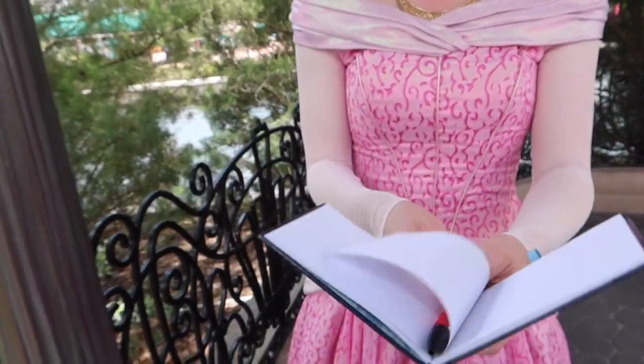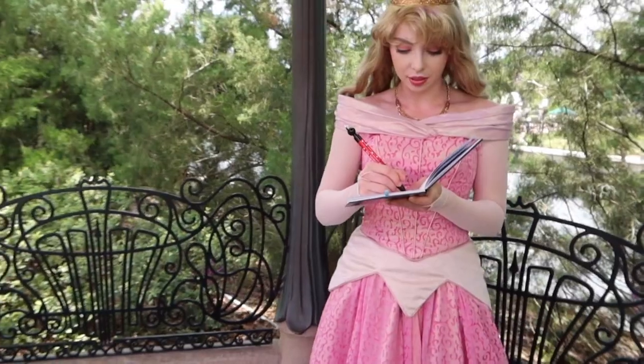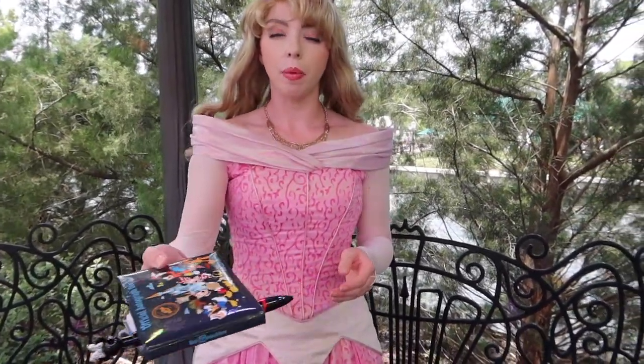Hi Aurora, how are you? Would you mind if we get your royal autograph? Love it. I'm thankful for the breeze today. Yes, you know, it's perfect berry picking weather, and of course spending time with my forest friends. Have you seen any of them today? I haven't seen them just yet, but then again, we're just now getting started for the day. Oh, for sure, we certainly will. Well, thank you so much. Yes, absolutely. Okay, one more down, we got Aurora's signature.